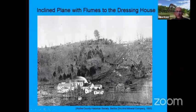One flume was used for zinc ore. So they take this muddy, gummy-looking ore from the mine, they dump it with water into these flumes, and the flumes would do part of the washing process as the ore tumbled down and finally ended up at the milling area here. So this was, I thought, pretty ingenious.